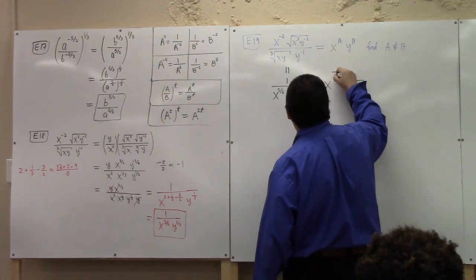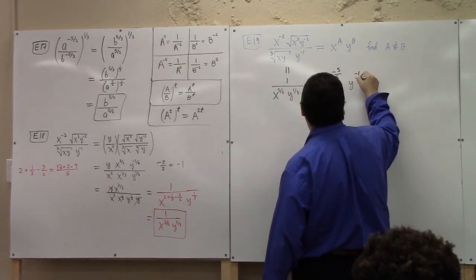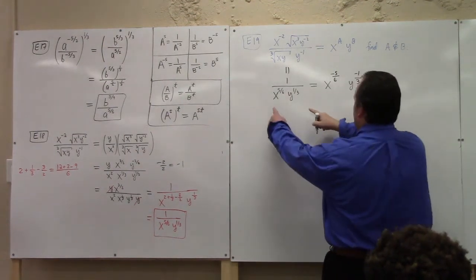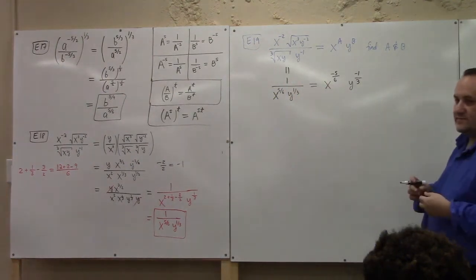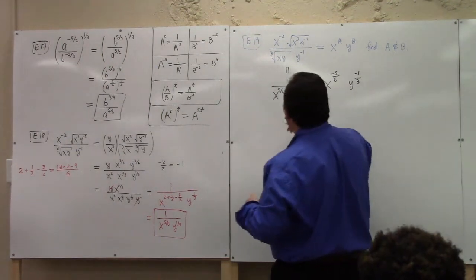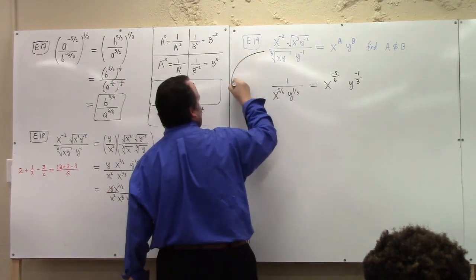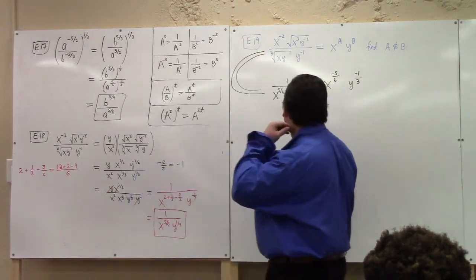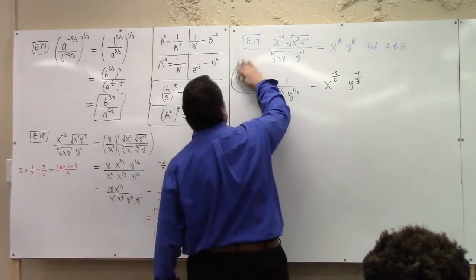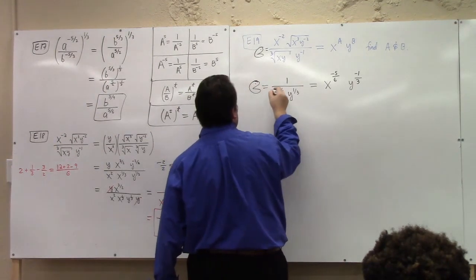Minus 5 over 6, right? And minus 1/3. So when I move these upstairs, I have to change the sign of the exponents. Oh, that was equals. Sorry, I'm trying to write an equals vertically. Maybe I should do one of these deals. I should be more civilized. Forget that. I should have called this Pac-Man. And then I call this Pac-Man. There we go.